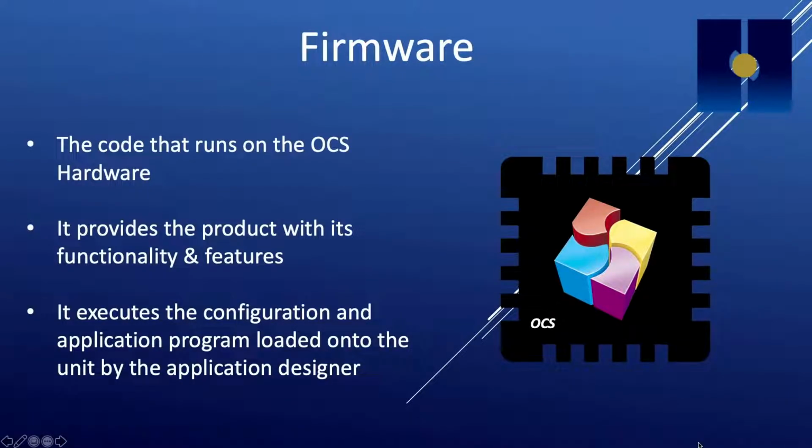Okay, just to get everybody on the baseline, what is firmware? That's the code that runs on the OCS hardware. It's what provides the OCS product with its functionality and features. And remember, when we talk OCS, we're talking about the Horner Operator Control Station, which is our brand name for our all-in-one controllers.